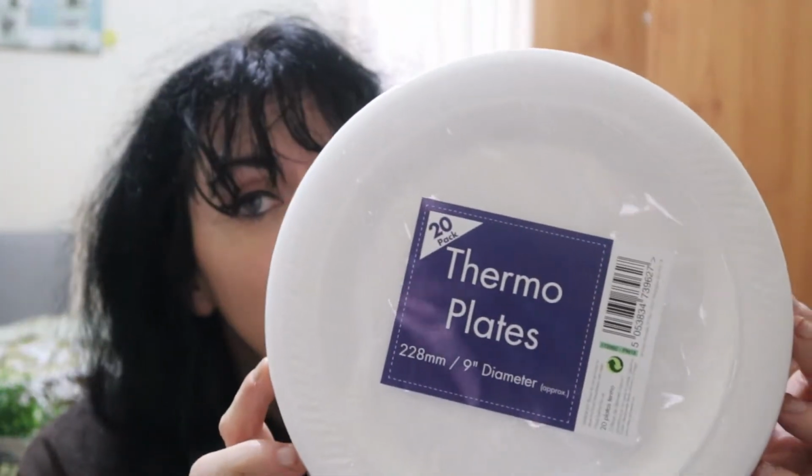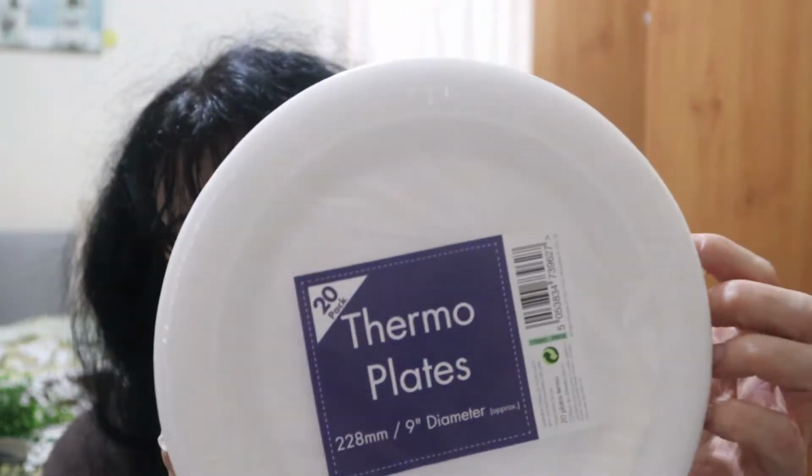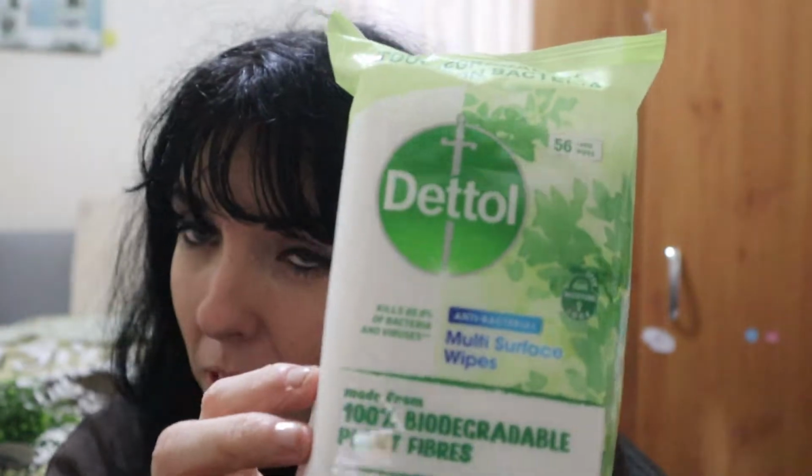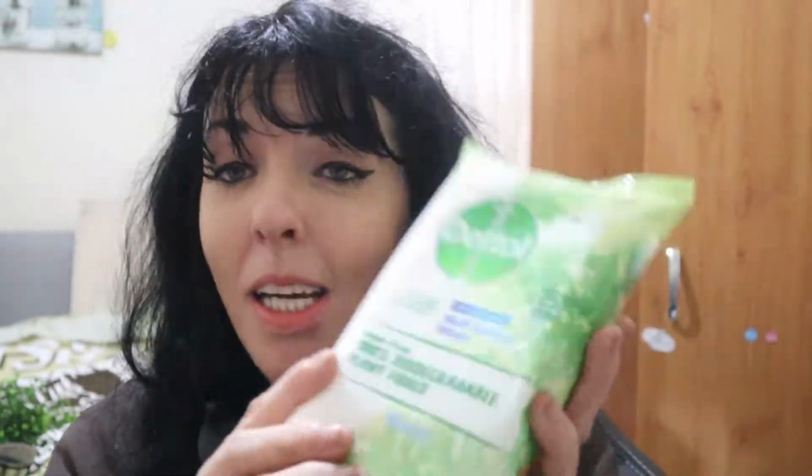And this one is the other one, which I really do like, it is quite nice. That's just going to go beside my bed. And I'm lazy sometimes, so I get these because I can't be bothered to wash up. And again, another lazy one, these are the thermal plates and they are 9-inch. So if you're on a diet and you're going by the diet plate, this is the 9-inch plate that you are supposed to stick to. And this is another one for cat litter trays and everything else, and cleaning your benches, which is a biodegradable detox multi-surface wipes. They are brilliant.